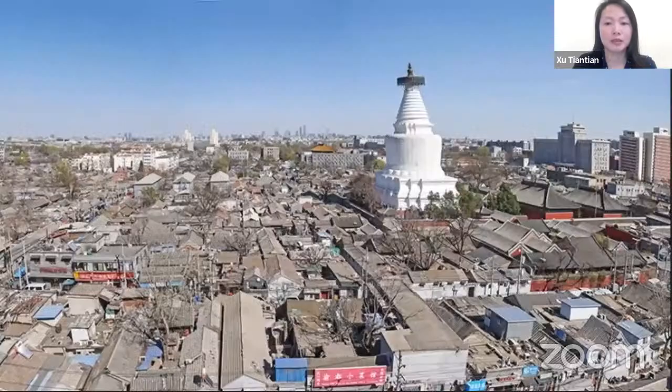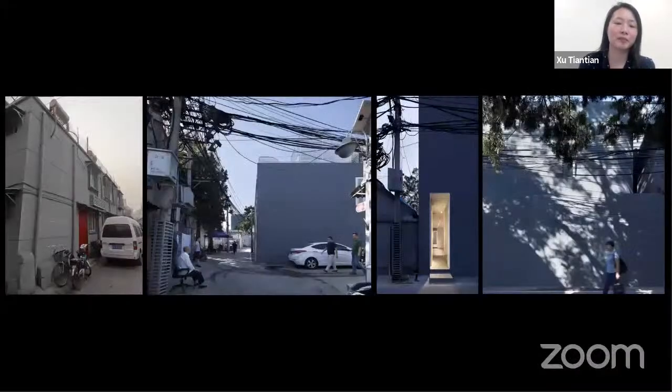The first project I will start with is a Hutong Gallery in the historical Baitasi district, in the center of Beijing city. If you look at the picture, this is all historical Hutong and courtyards district with a 50 meters tall giant Buddhist pagoda built about 700 years ago, which has been the iconic landmark for over 700 years.